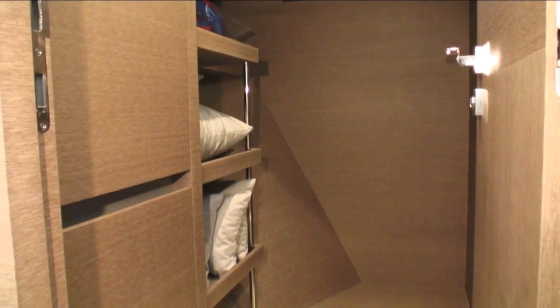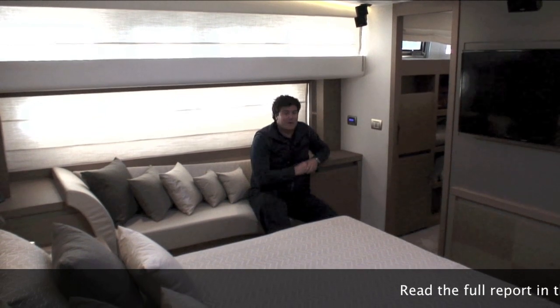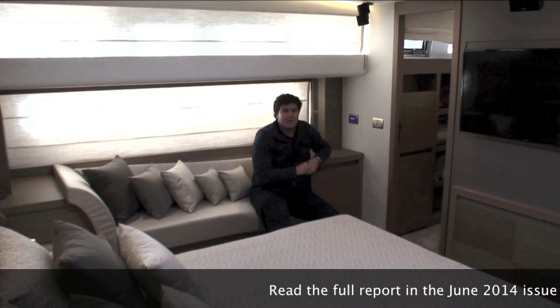I mean, this is the stuff usually reserved for Abramovich and his mates, and of course that also means that the midship cabin downstairs is reserved for your very lucky VIP guests. Let's go and have a look.